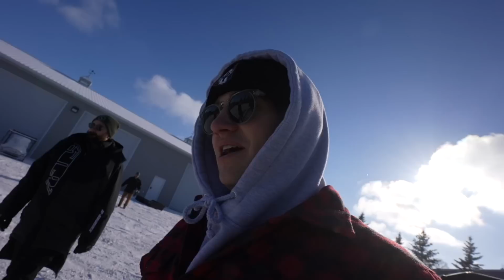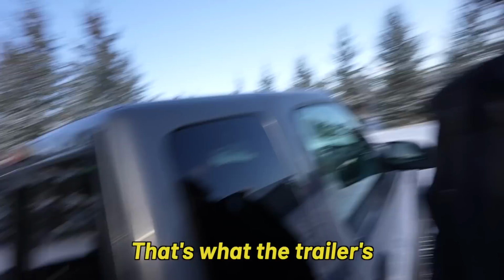Oh, I guess that is one thing we didn't touch on. The outside of the Ranger looks pretty good. And then as soon as you get underneath it, you see all the years of living on Minnesota roads with salt and what it'll do to a frame. Sorry, Mike. Good thing that's what the trailer's connected to.